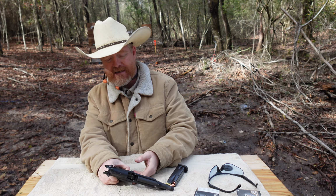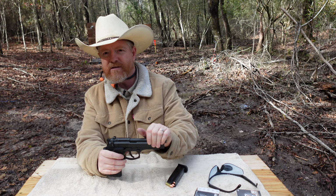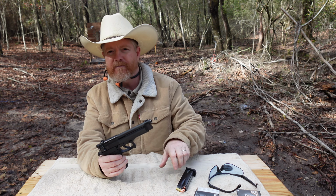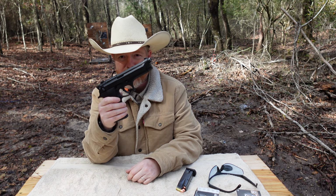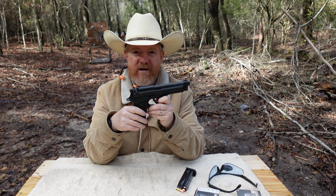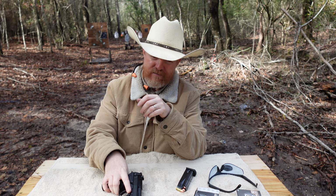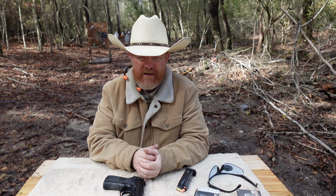But anywho, like I said, the pistol that started it all for me, the Beretta 92FS. Now, before I go into the particulars about this pistol, I was going to share a little bit of history with y'all about it.